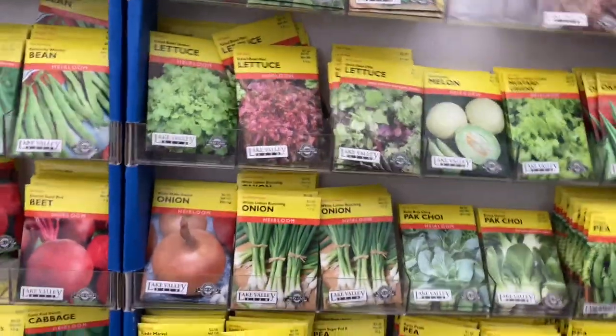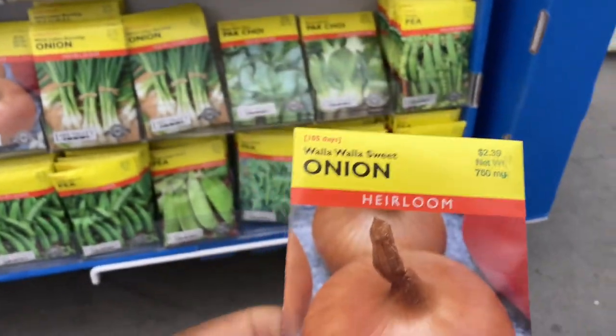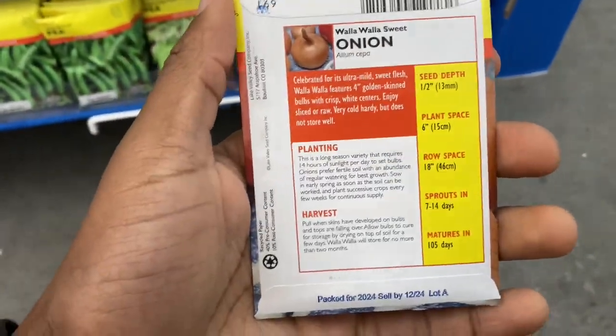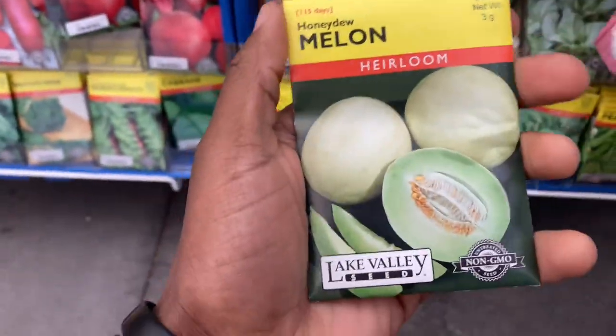Oh, here goes some heirloom onions, baby. These seeds, well, there's a lot of seeds in here. But these seeds cost $2, as we can see from the information right here. You can get Bok choy. Bok choy is delicious. There you go. Ooh, 105 melons. These seeds are expensive. Well, they are heirlooms, so that's good.